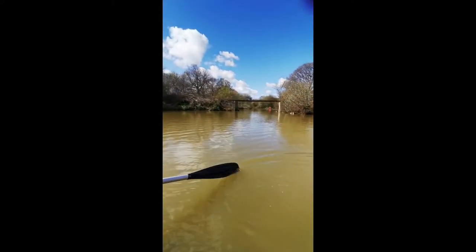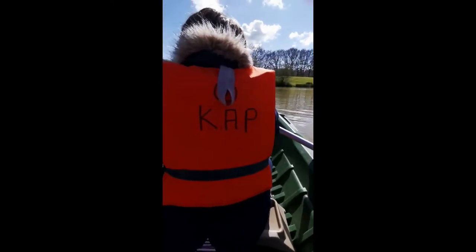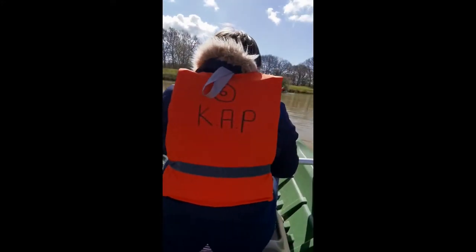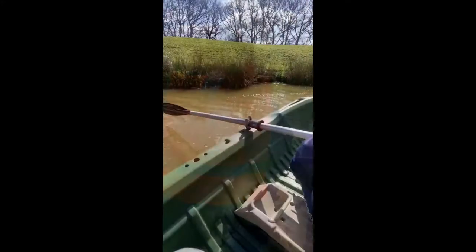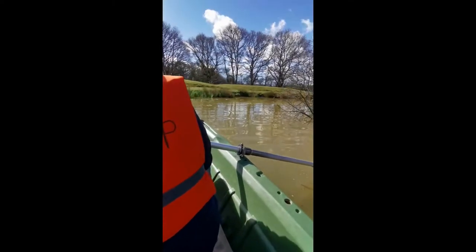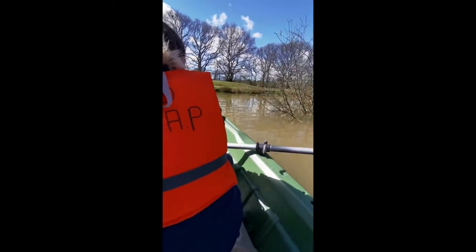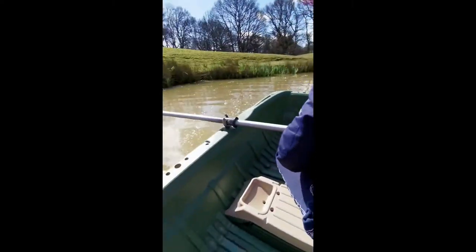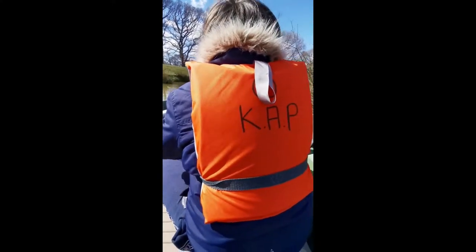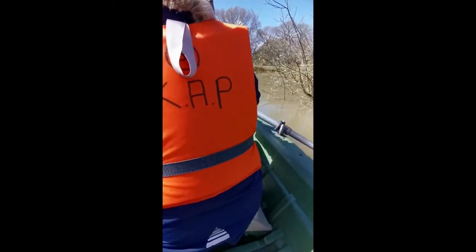You go this way. So you need to do left arm only. Left arm, left hand. Oh, we're spinning. Turn to port. Yeah. Straight. This is harder than it looks. It is really hard, isn't it? Or are you gonna hit the branch? You gotta turn. Rudder only. Right, rudder only.